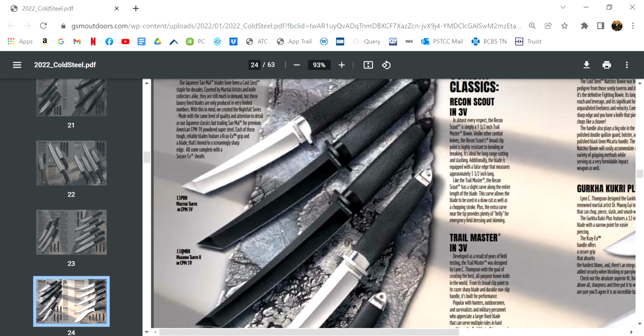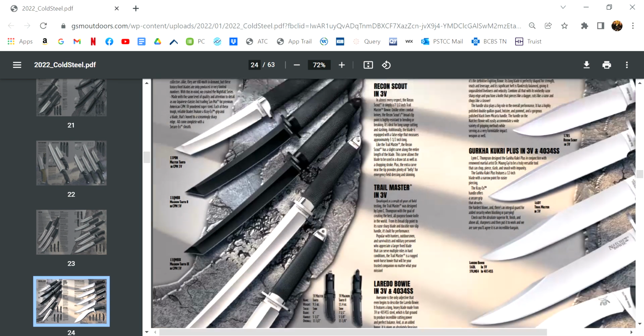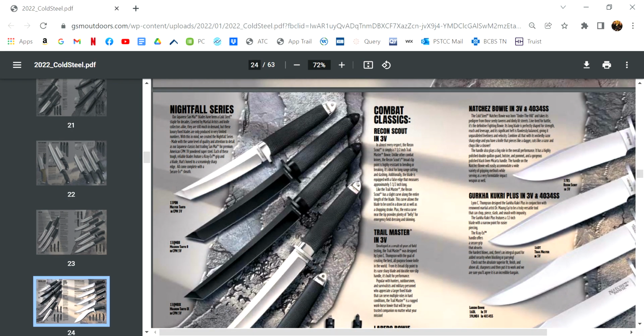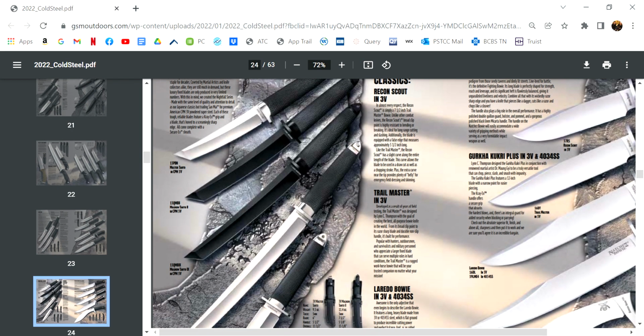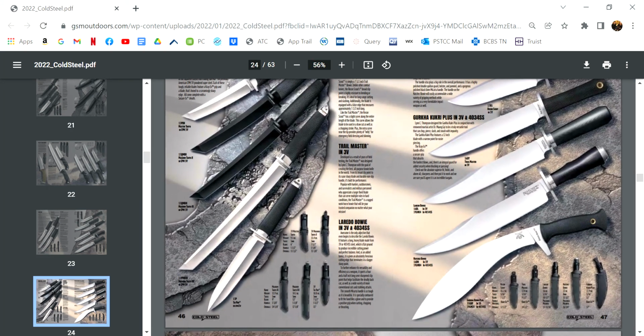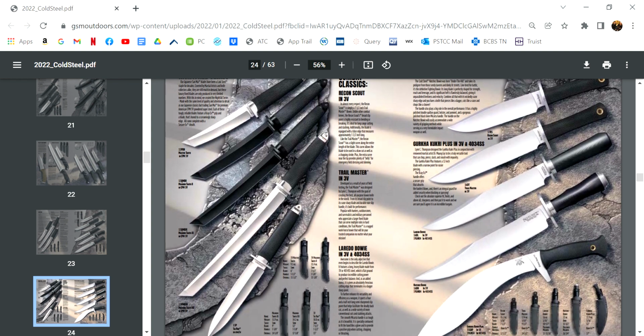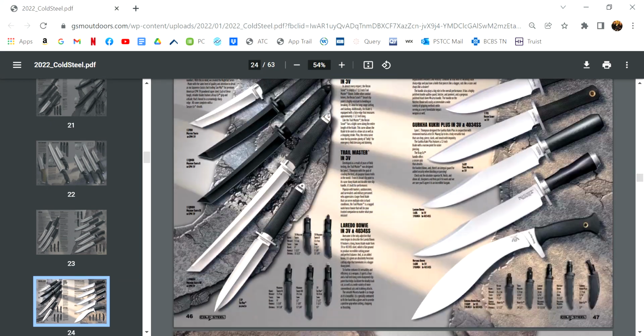And they're not getting rid of the Nightfall series, it looks like. They're going to keep the Nightfall, Magnum Tanto 2 and Magnum Tanto 9, which is pretty cool. Those are cool. They're flat ground. They have really thick edges, so they don't chop well. Not that they're chopping knives, but they don't cut all that well. But they're crazy super strong.